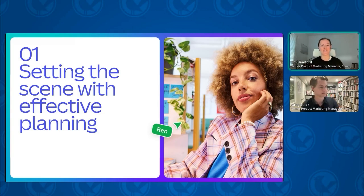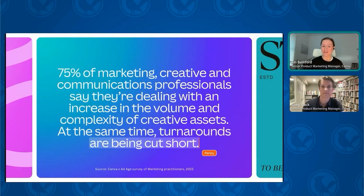So before we jump into the AI tools, we'll need to start at the beginning for everyone's favorite subject, planning. It's no secret that in today's visual world, as marketers, we are struggling to meet the demand that comes with creating astronomical amounts of content, large volumes of social media posts, blog content, emails, digital ads, and more. Often we're doing all of it as well.